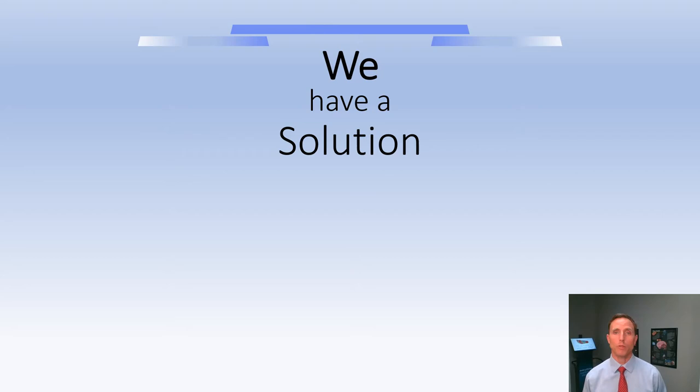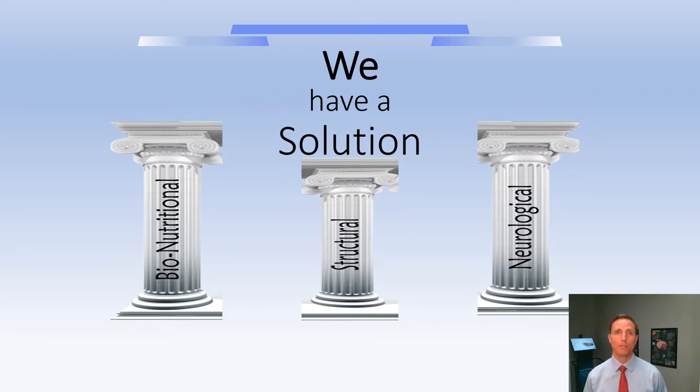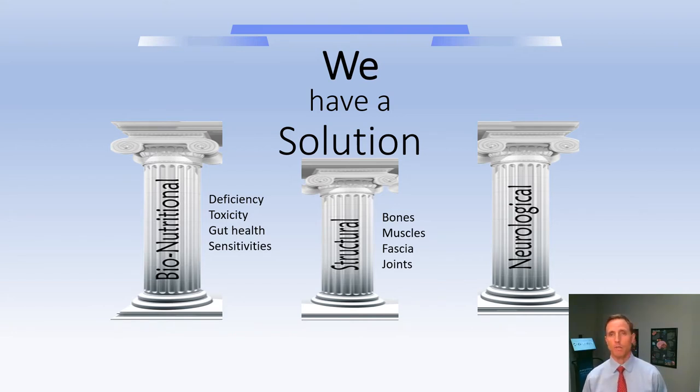The second half of page 1 of the report document we gave you is what we found wrong. You'll notice that there are 3 pillars or categories of problems that we look at: nutritional, structural, and neurological. Nutritional, that's deficiency, toxicity, gut health, and food or chemical sensitivities. We get some information here from history, questionnaires, and exam, but functional lab tests usually give the most clear and helpful insight. Structural, that's bones, muscles, fascia, joints. The digital foot exam, the physical exam, neurological exam, X-ray, and MRI reveal what you're made of structurally. And the neurological exam, that's balance, coordination, eye, arm, hand coordination, strength, tone, reflexes, autonomic control of digestion, respiration, etc.